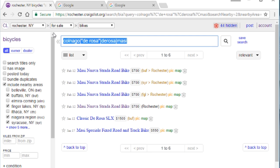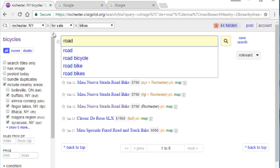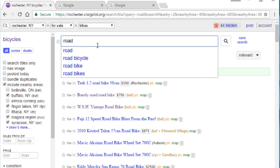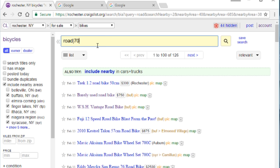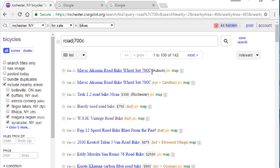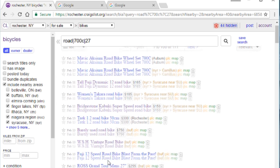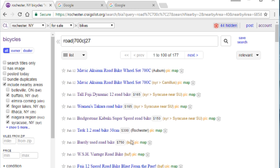Now let's say I'm looking for road bikes. One of the things I might do is, if I do a search for road bike, it'll come up with 126 listings. Now I might also add in 700C, because maybe they'll have the listing of the tire size in there. And so now these are just wheel sets here, but they may not say specifically that it's a road bike, but they might list that it has 700C tires or wheels on there. And I may also add 27, because of 27 inch wheels. And so now I'm up to 177 listings, and I can click through some of those. That's what I'm looking for, for a road bike.